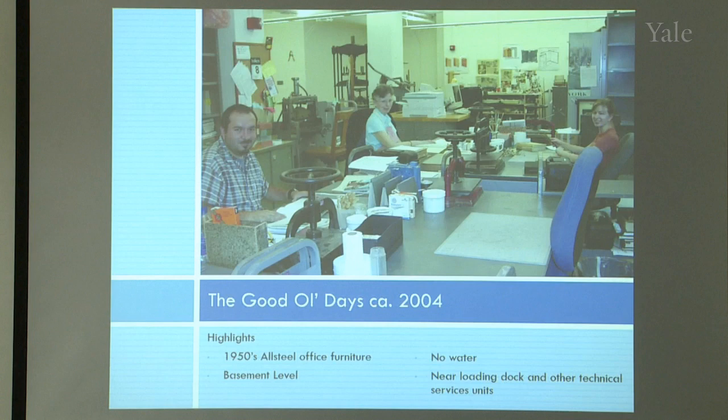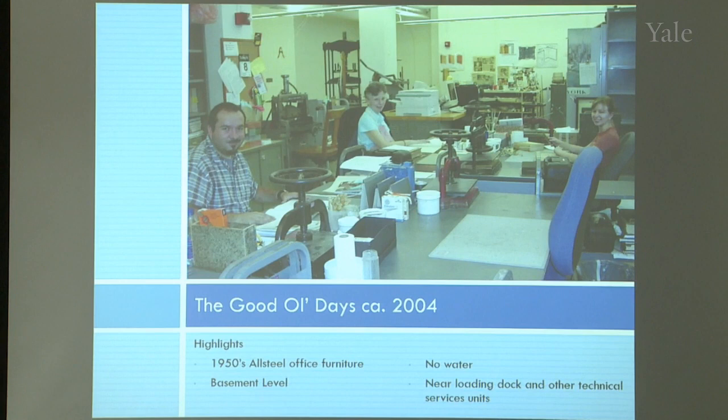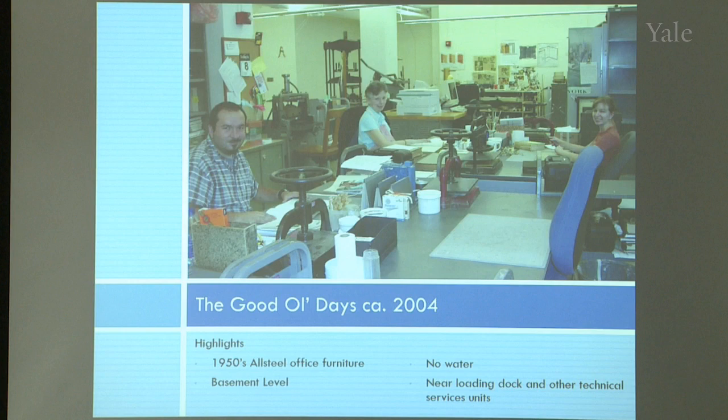But our old space was, as many of you know, or have similar experiences, in the basement. We did have garden-level lighting, which looked out onto the very scenic loading dock, which sucked in fumes periodically, which was really nice. We had the most fantastic matching 1950s vintage all-steel office furniture ever, which was exceedingly non-ergonomic and really didn't offer very good workspace, but obviously we made it work.